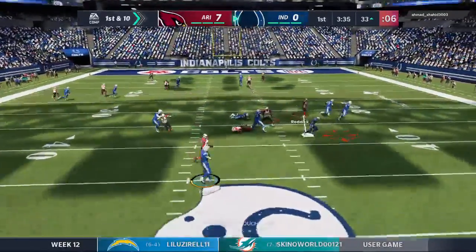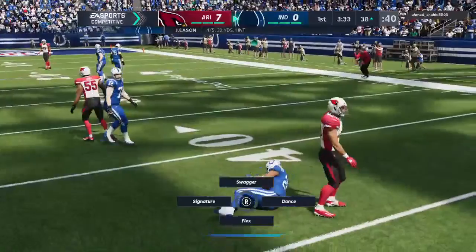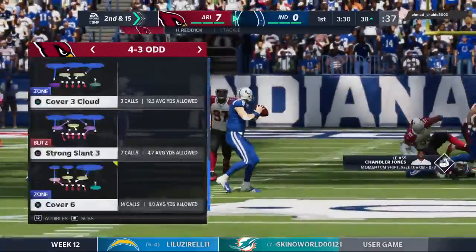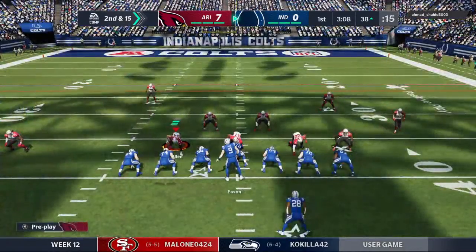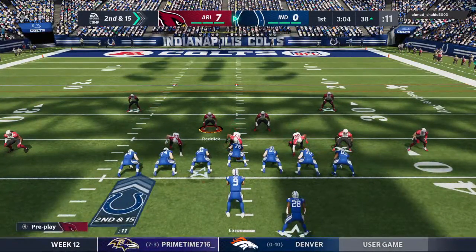First and 10, Eason. They'll set up the screen to Taylor. And this play will be blown up. He'll lose yardage back at the 38. So it goes as a completed pass, but they lose a full 5 yards. So they had the big loss on that first down pass play and are facing a 2nd and long.